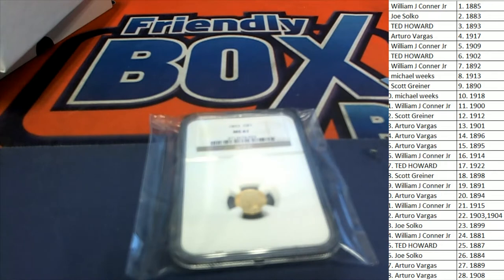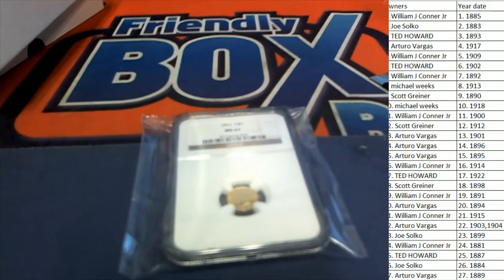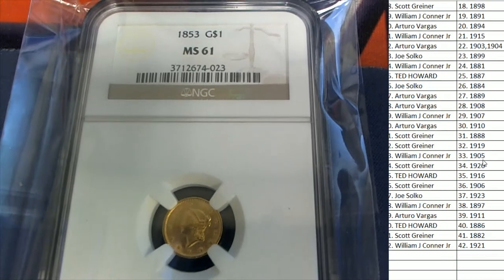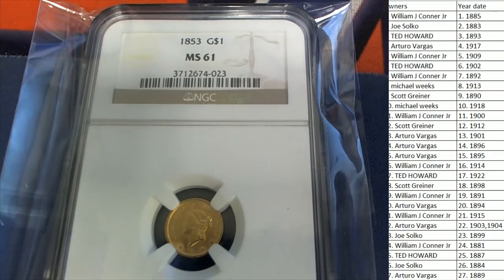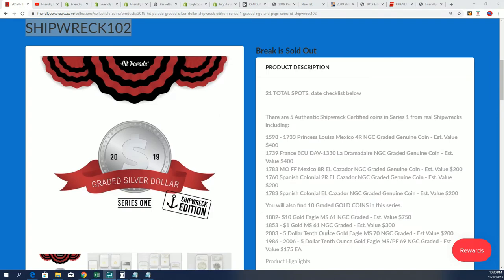Is this one of the ones that's listed? You know, no one knows 1853. This is going to go to random. 1853 is the year. And there is no ownership of 1853 at all. So I'm wondering if 1853 is listed. Yeah, okay, estimated value $300. Ho! A $300 hit is up for grabs.